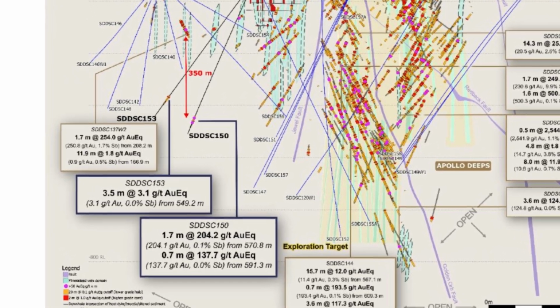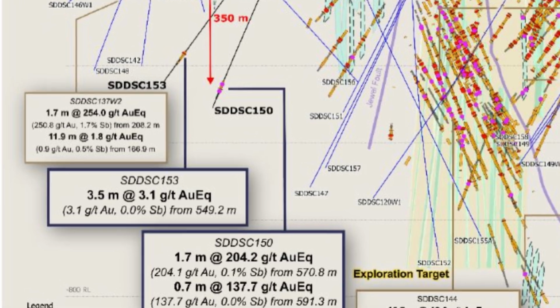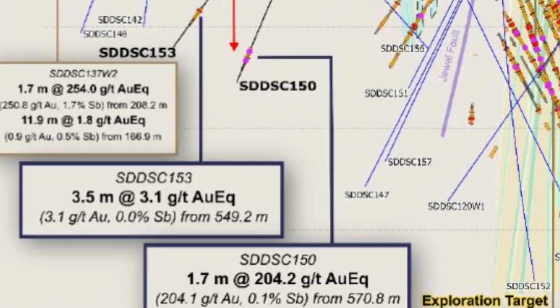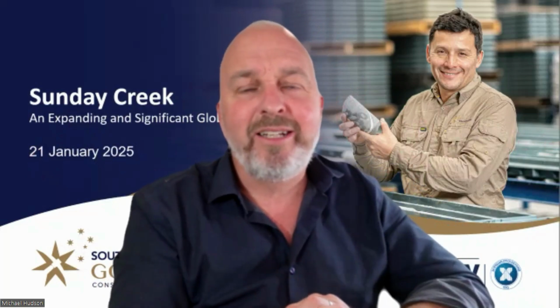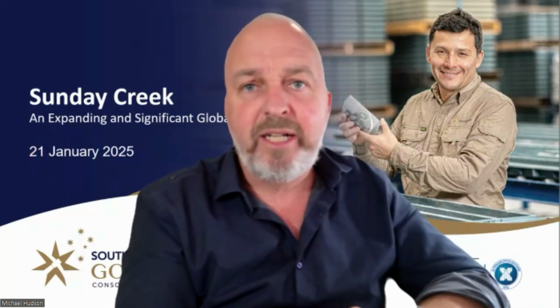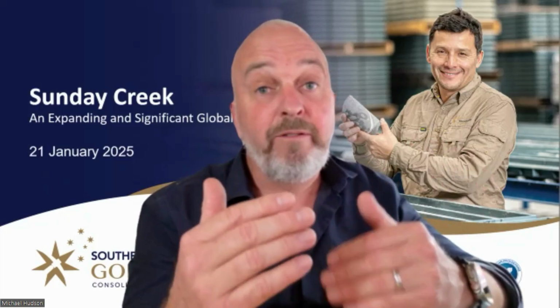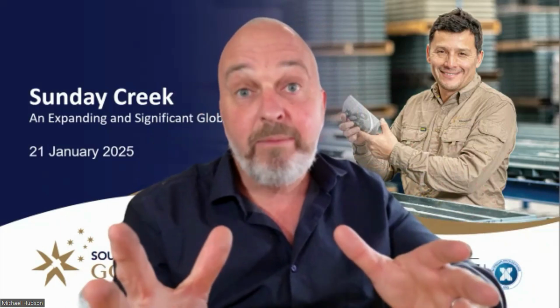153 was a little more traditional in terms of the control holes. We did hit grade. It was lower grade. Was 3.5 meters at 3.1 grams gold. So that showed the gold was there. It was something like 80 meters above and 100 meters across. So now we've mapped the system below Christina for the first time. The high grades continue and demonstrate high grades continue to depth in this part of the system.